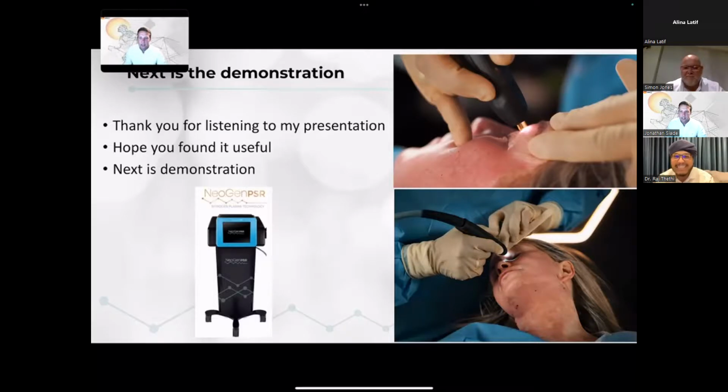Any contraindications with patients with fillers, thread lift, Botox, and recent rhinoplasty? As far as I'm aware, no. And actually, it can be used alongside surgical procedures. So, for instance, some plastic surgeons will do a surgical blepharoplasty under, for instance, local anesthetic. And at the end of the procedure, they can blast over the whole area with their NeoGen system, which means they get further contraction and tightening on top of their surgical result, which is fantastic.